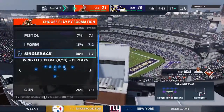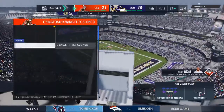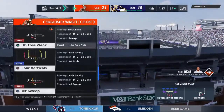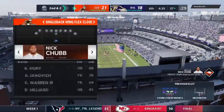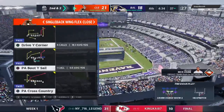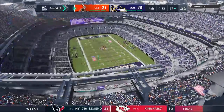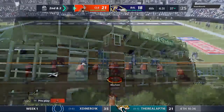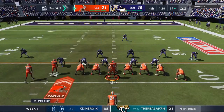Give to Nick Chubb. Now, I'm guessing you'd say this is kind of the key here. Grind out some yardage, work on that clock, see if you can continue to tick it down. Definitely. You want to bleed things out at this point, right? Continue to possess the football, gain some yardage, and put the onus on the defense. Do they have to use timeouts? What are they going to do to stop you? You're taking charge.